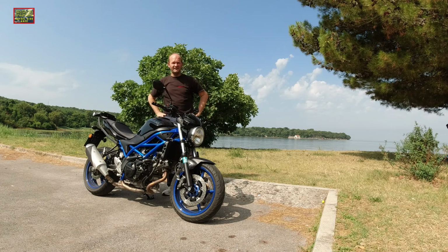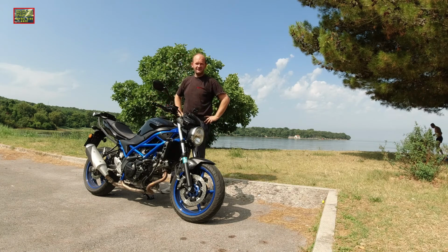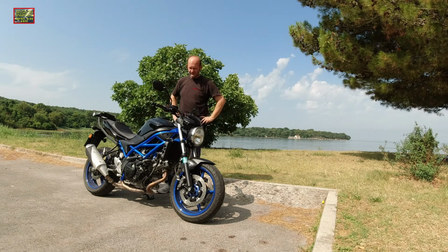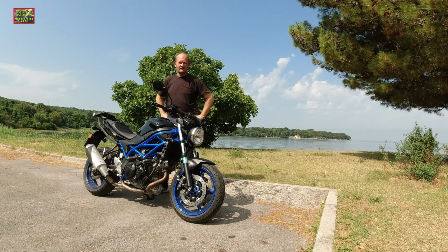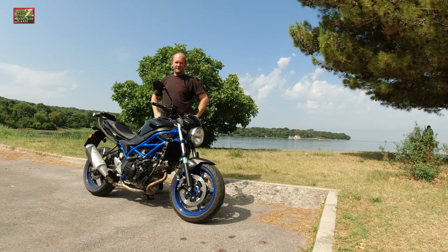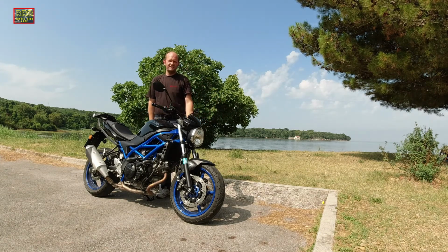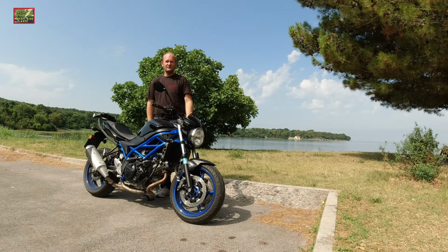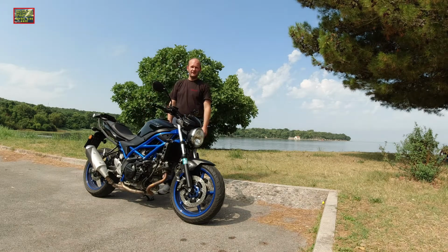So, regarding the ergonomics of the Suzuki SV650, from my point of view, it's a bit better in comparison with the other bikes that I just mentioned. The best solution for anybody in search of a naked bike or any other bike is to try it, to sit on it, and see if it is appropriate or not.